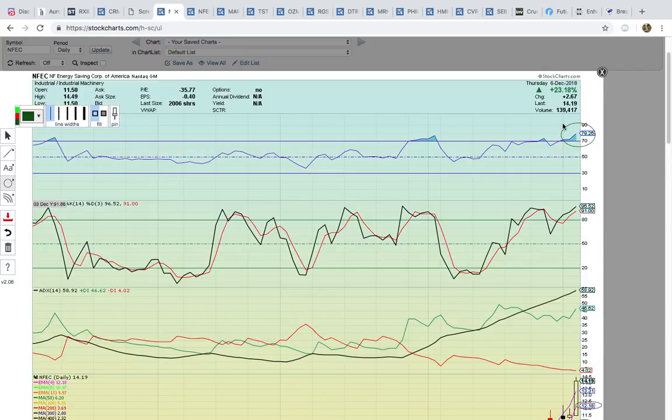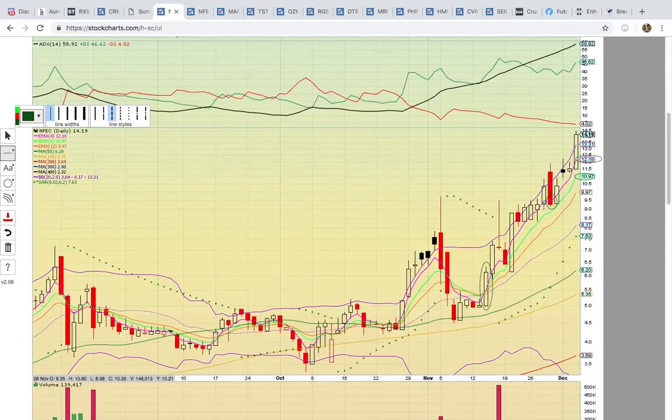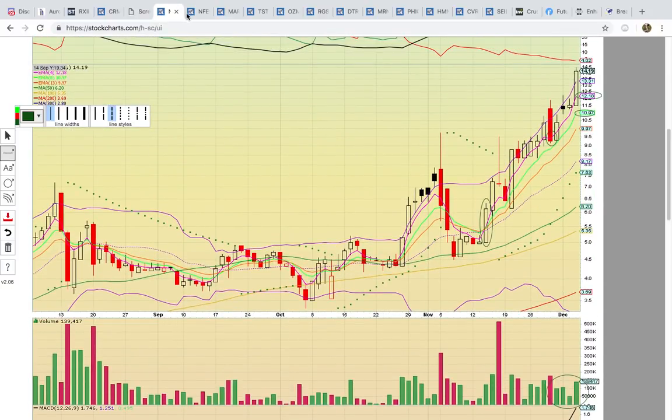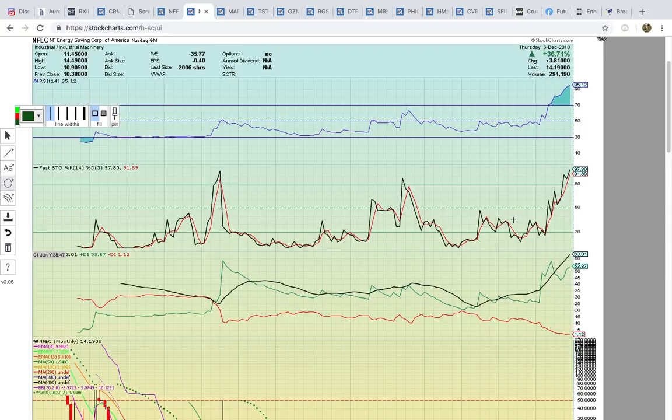Also, you have RSI up here at 79, so it's hitting frothy levels, and as you can see, it's above levels where it's topped out in the past, and then also Stochastic is at 96. When a stock is really pushing on the daily chart, it's good to look at the weekly chart or the monthly chart to find the next resistance levels.